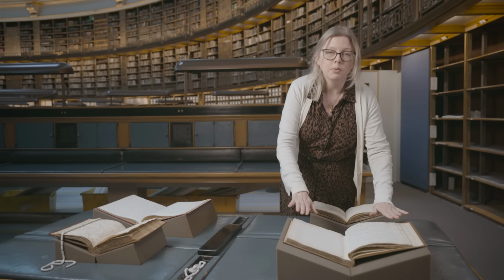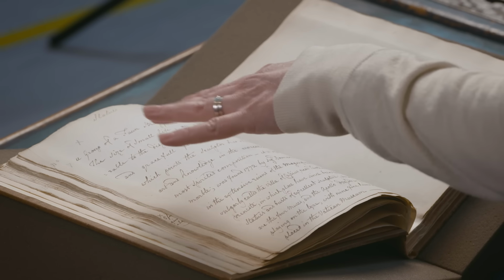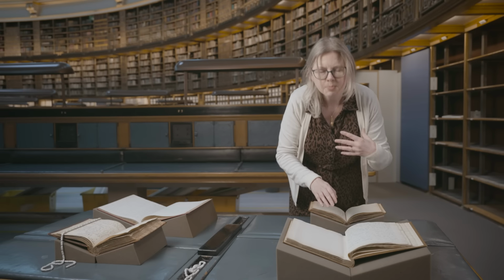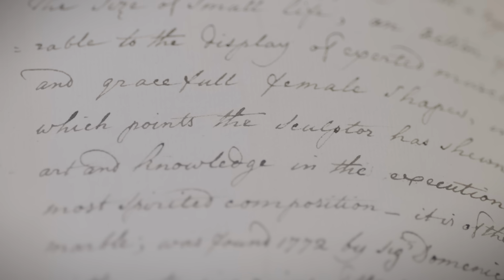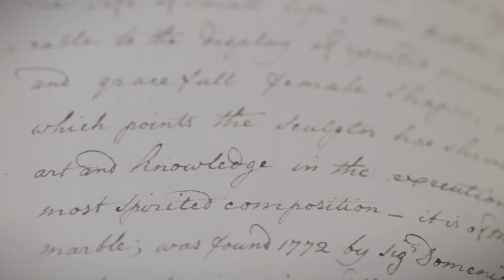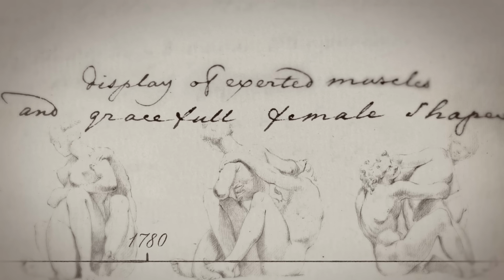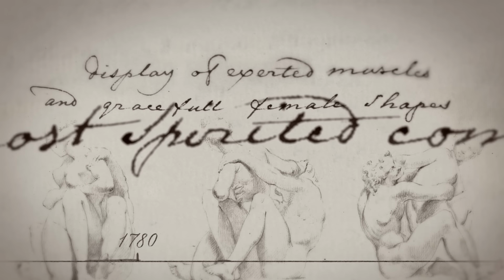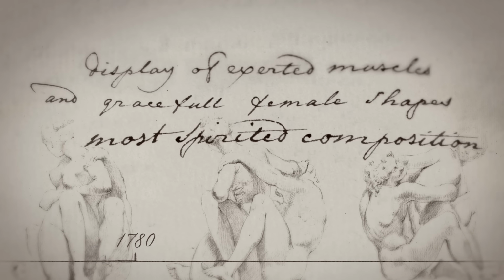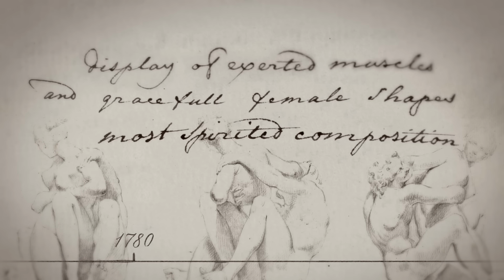So this listing was produced in the 1780s. It says a group of the fawn struggling with a nymph. It doesn't explicitly reference the sexual nature of the theme, but it does sort of hint at it in some of the phrases used. So it says, an action favourable to the display of exerted muscles and graceful female shapes, in both which points the sculptor has shown great art and knowledge in the execution of this most spirited composition. So I think these are delicate hints at the nature of the scene.